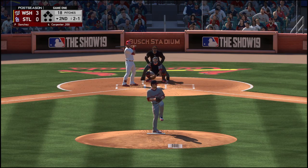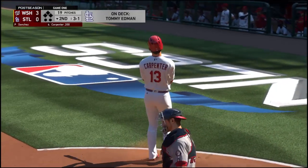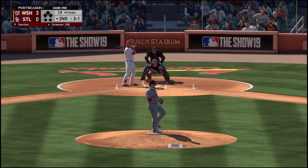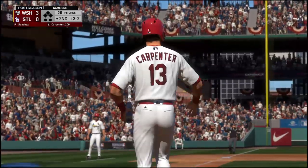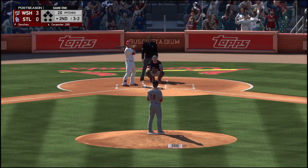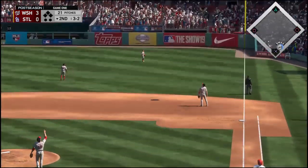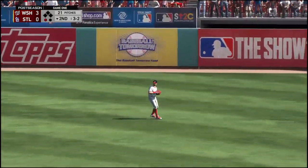The 2-1 pitch is a fastball that misses. Now this is a leadoff at-bat. Great patience, and he's just waiting for that pitch that's too good to pass up. Fouled away. Pulled high in the air out to right field. Eaton is under it. Makes the play, one away.